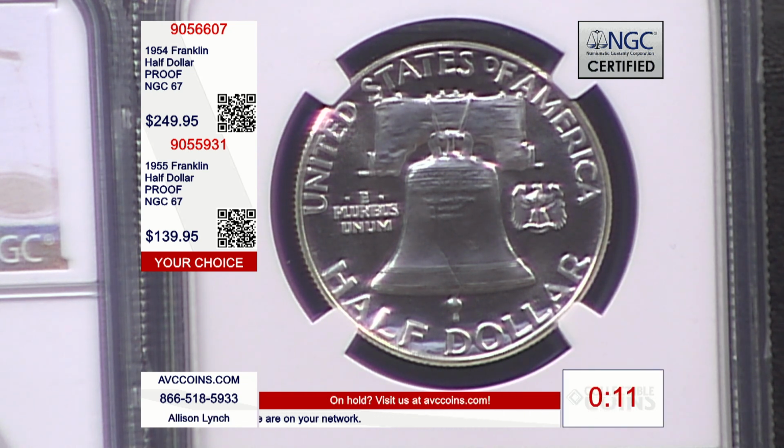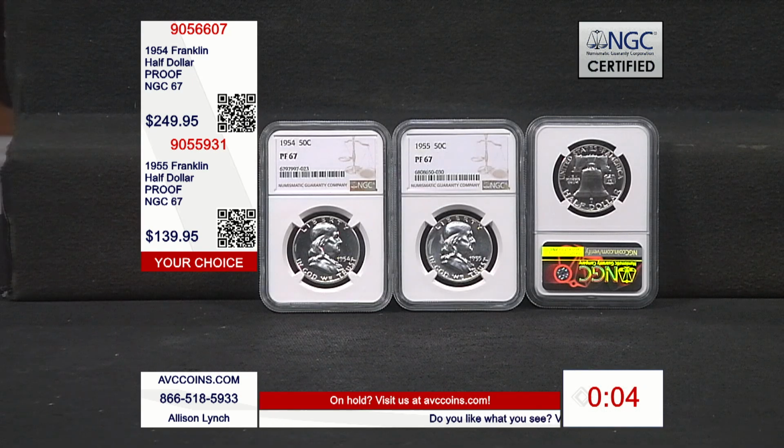But for value right now, for rarity right now, just under 400, just under 250, and look at our prices. $249.95, $139.95. Save a boatload, get the rarity. These classics are getting harder and harder to find today.